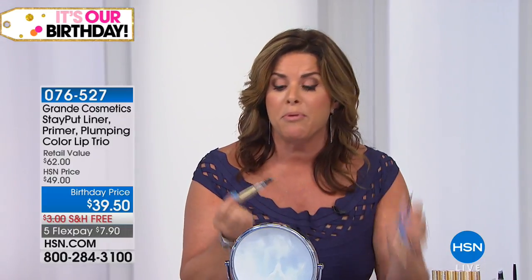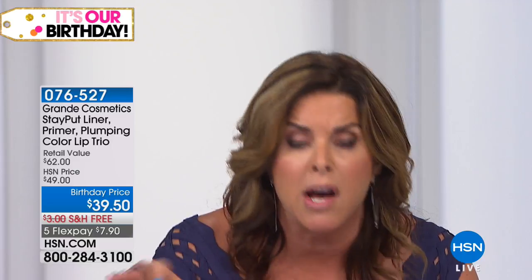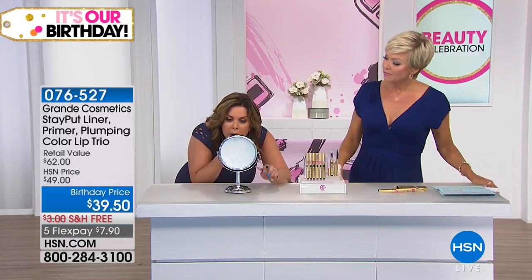So I just wanted to show you quickly, because I do not have any lipstick on right now, no gloss. I'm going to show you step one, two, and three. This is my primer. You're going to prime your lips so you have the perfect palette. It goes on clear and dries in a couple of seconds, and then you're going to line your lip. This is giving me that perfect palette, so whatever lipstick I put on, it's going to look amazing. Fine lines disappear, smooth. Then we're going into the liner.